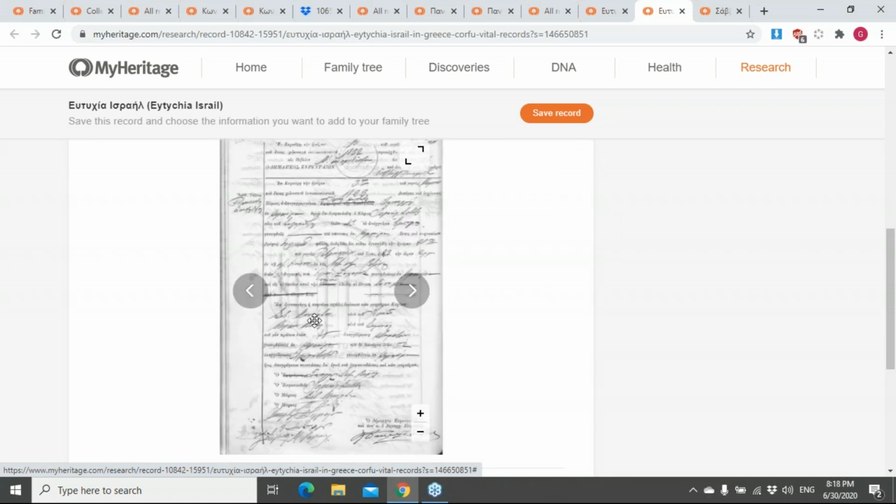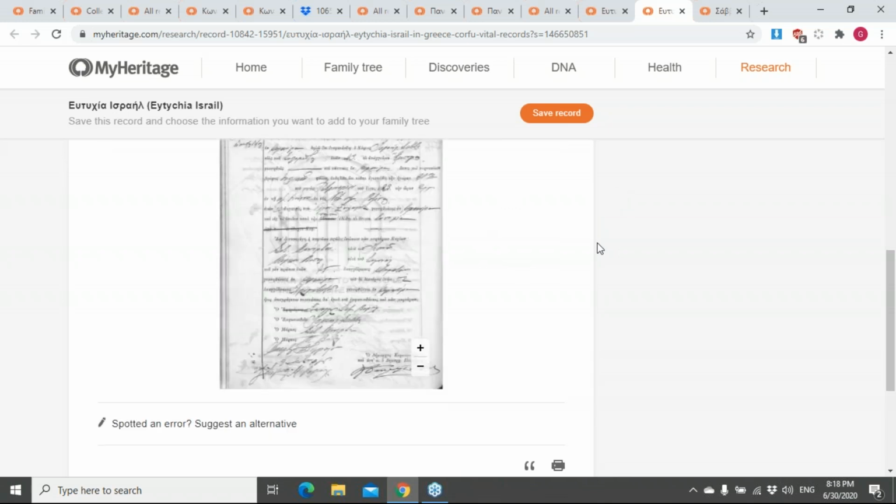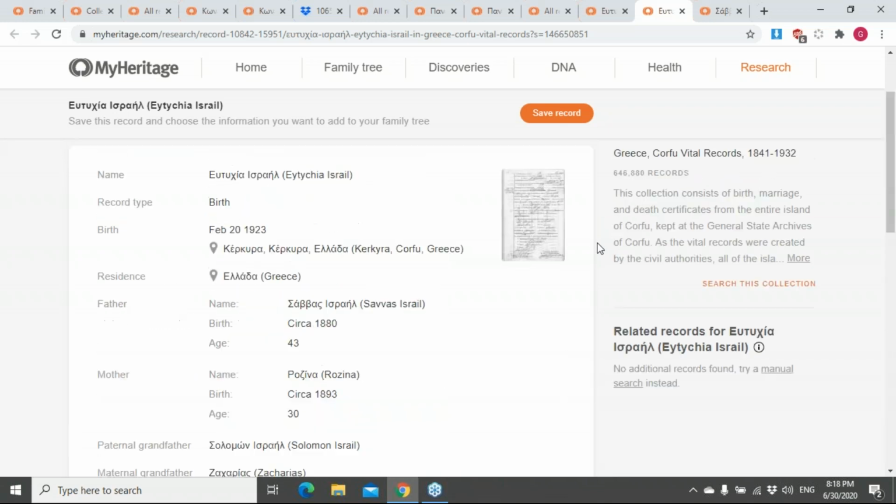Always save these documents because you will need them later in your research, and always remember to cite MyHeritage for these records. You will definitely, at some point later in your research, want to come back and check this record again. So always cite your source.